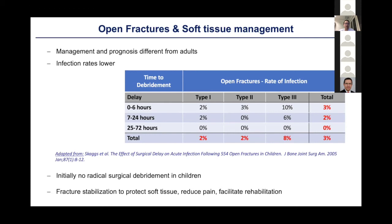What is also important, in children the initial surgical debridement should not be performed in a radical way as we do it in adults. Tissue of questionable viability can initially be preserved because children have a much better healing potential. Bone fragments, which may be stripped of soft tissue and periosteum, can also be retained because they will still be incorporated into the callus. What is, of course, important is that we stabilize the fracture to protect soft tissue. This will also reduce the pain and facilitate rehabilitation, which is very important.